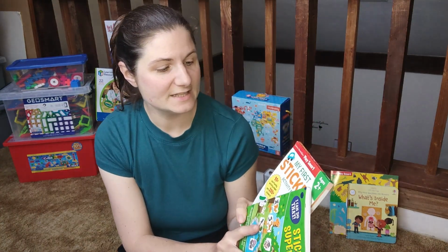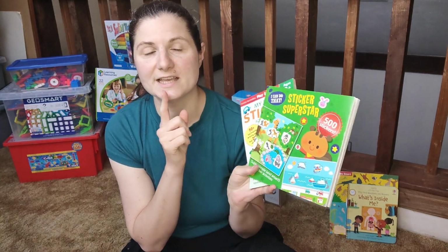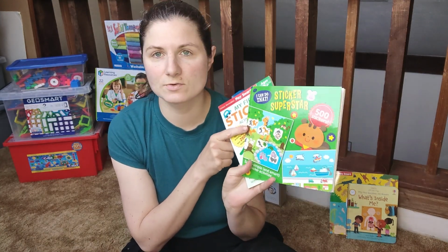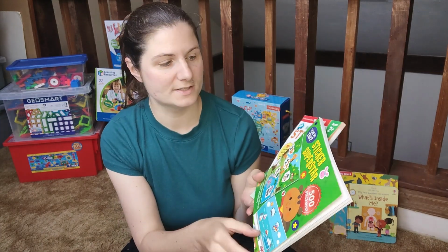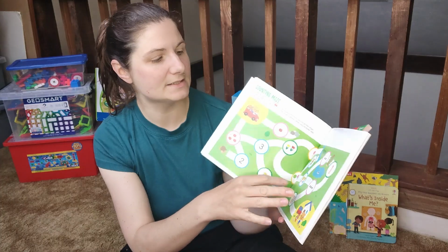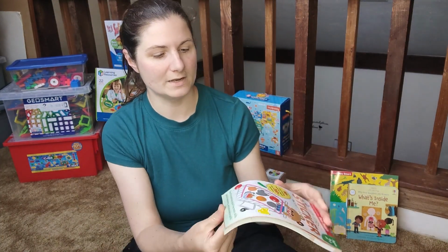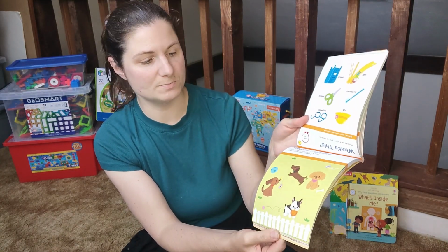And then there is the Sticker Learning Collection, and the new one in the kit actually has 3 sticker books. I got this for review last year, and so there were only 2 at that time. My son loves sticker books, and so they're really fun little mazes and activities, and you put the stickers on. He really likes this one. There are little activities where a couple of stickers go on each picture. Sticker books are great.